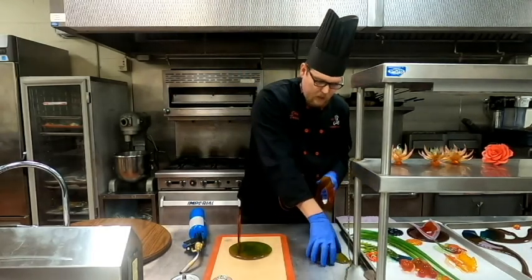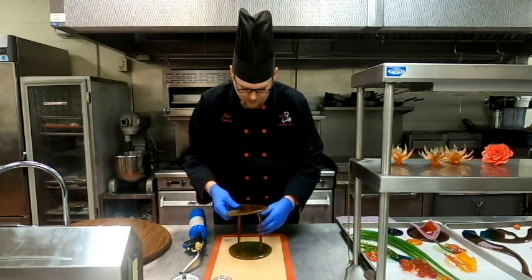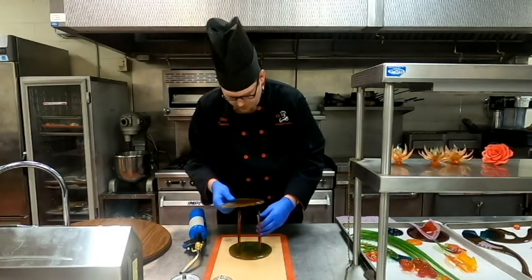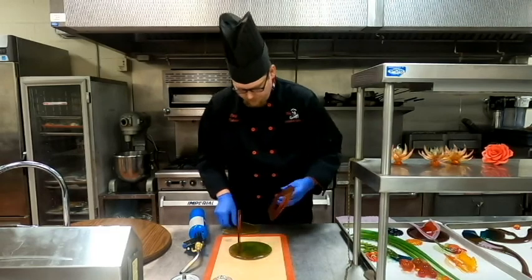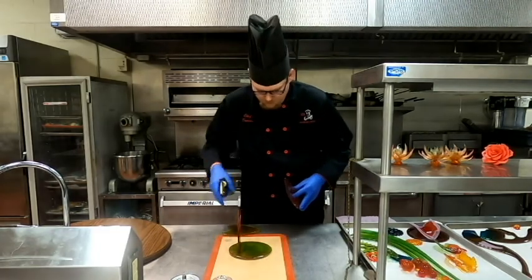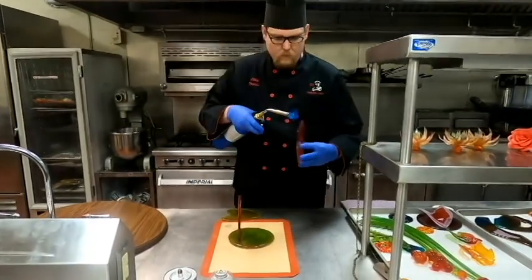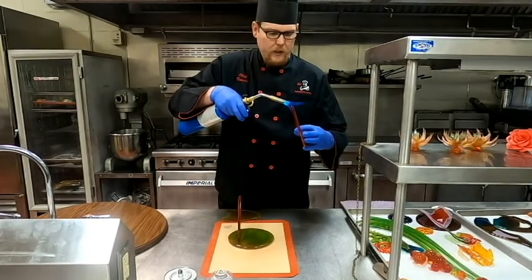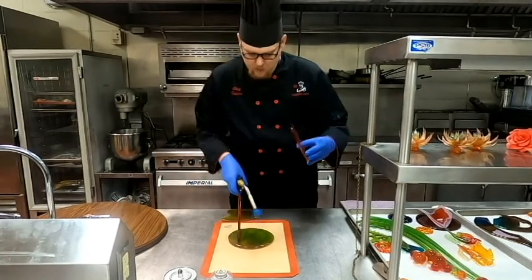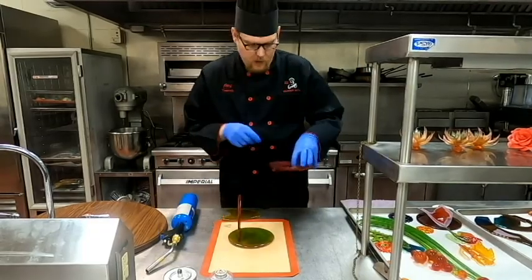Now what I'm going to do is take this, my top piece, and make sure that all my pieces are going to fit together. And when you're heating these up, you want to make sure that you don't hold it like this and heat it, because heat rises, you're gonna burn your hands.